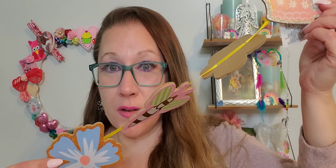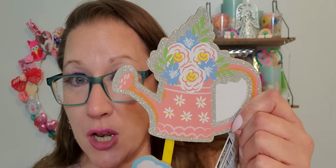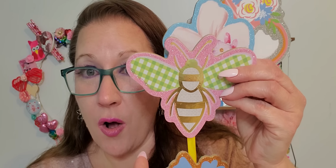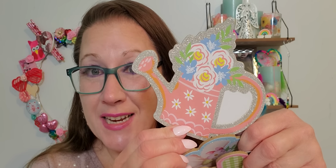Then, my little darlings, I found some of these beautiful dangling pieces here. And with these beautiful dangling little signs or whatever you want to call them, decorations, I usually take these apart and then I hot glue them onto wreaths and use the pieces to embellish other crafts that I'm making. So here are all the pieces that are on this particular one. But there were other ones to choose from that were just as cute. I just really seriously loved the watering can outlined in the silver. So I had to pick that up for sure. I loved it so much.